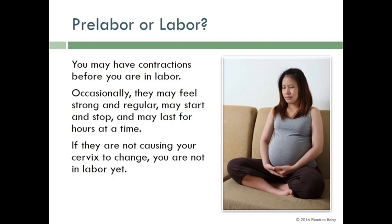Now, in the very beginning, the biggest question is this labor, is this not? Do I go to the hospital? Do I stay home? And it is very common to have contractions before you're actually in labor. And sometimes this early labor can last for hours or days, but you're not in labor just yet.